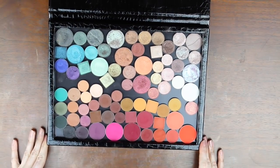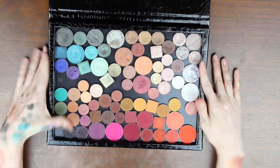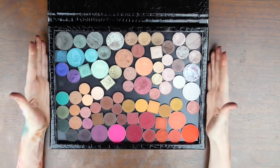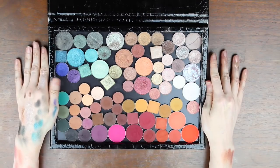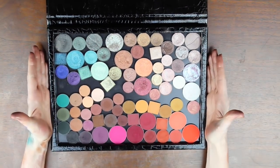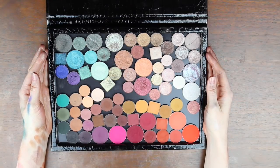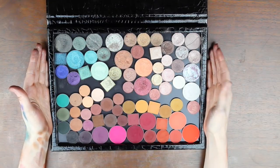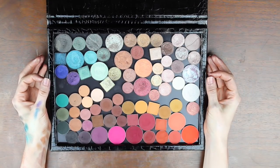And this is my palette of singles. I will probably do some rearranging at some point, and after I rearrange them, I'll hold up the finished palette at the end of the video. So when I film the outro to the video, I will show you what I decided to do with these in terms of arrangement. Right now, my camera is about to die, and I also need to start making dinner. So I'm gonna go ahead and wrap up this declutter portion of the video, but you will see the finished product in just a moment.